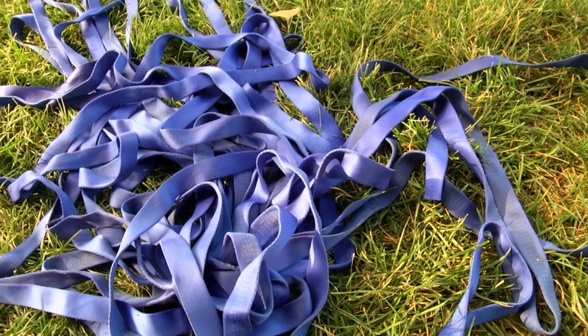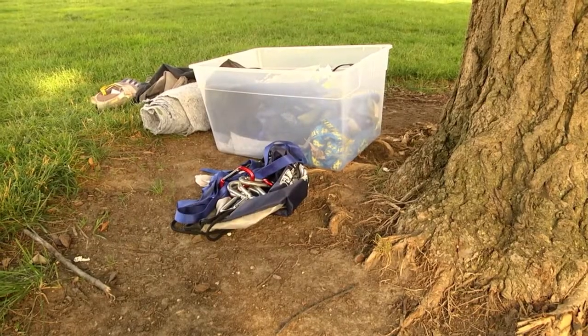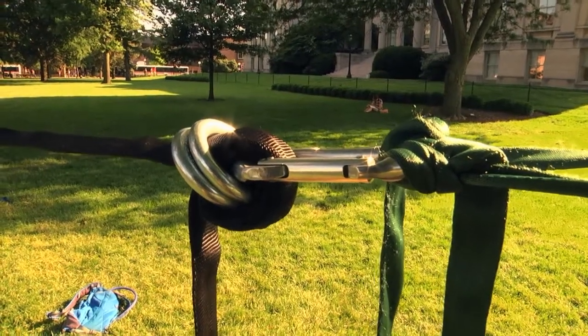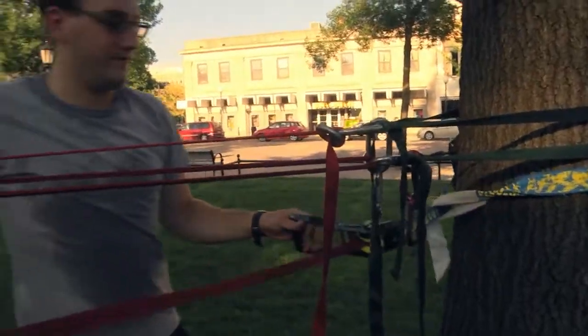It's not a tightrope circus act, and it's not an odd way of tree climbing. So what is it? It's called slacklining.